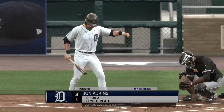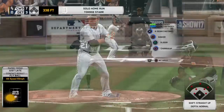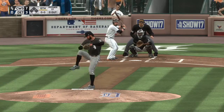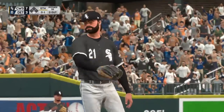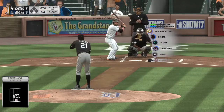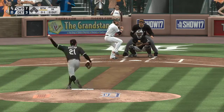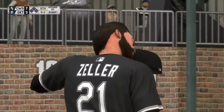The batter, right fielder. Digging in to try it again. John Atkins. No hits in 2 trips to the plate for him in the ball game. And he gets ahead here with the fastball. Strike 1. The windup and the 0-1. Takes a fastball on the inside corner.